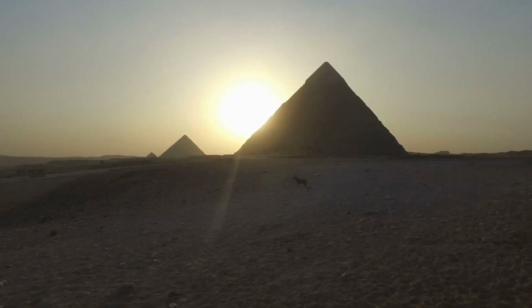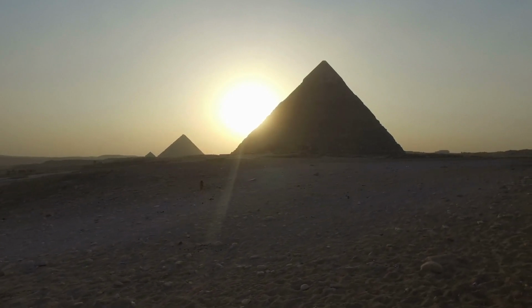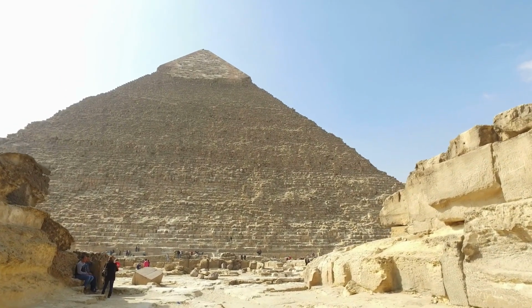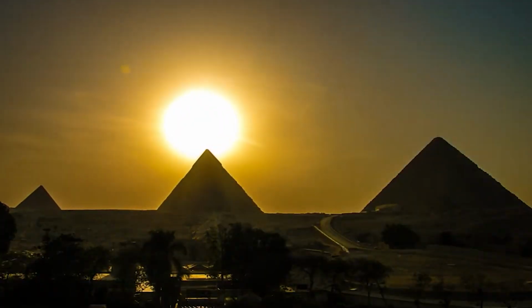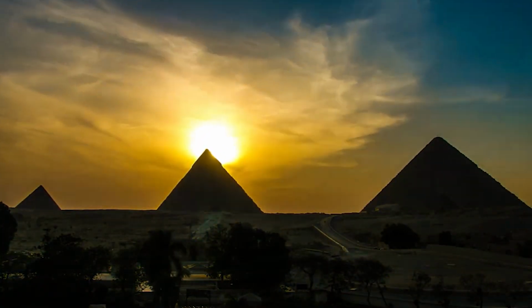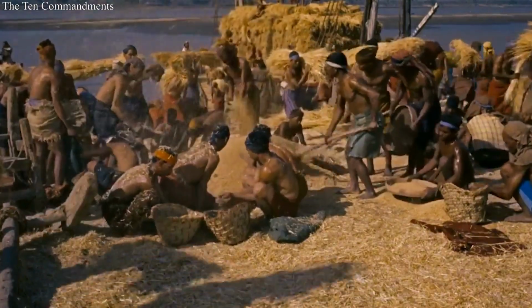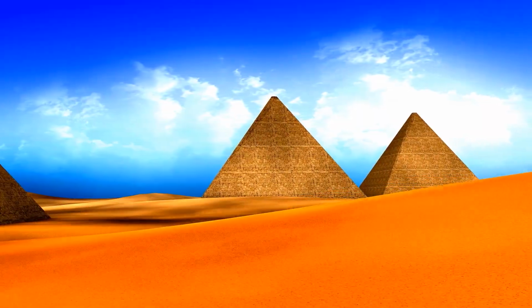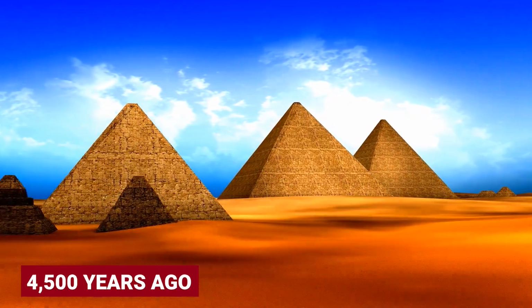When the sun was directly overhead, the rays would shine straight down the well shaft and onto the floor of the pyramid's main chamber. This happened twice a year, once during the summer solstice and once during the winter solstice. The pyramid could tell when it was the longest and shortest day of the year, which was pretty useful for the ancient Egyptians, who used the stars and the seasons to guide their farming and other activities. So, it was a pretty impressive time-telling technology from over 4,500 years ago.